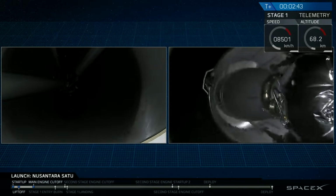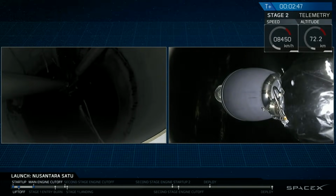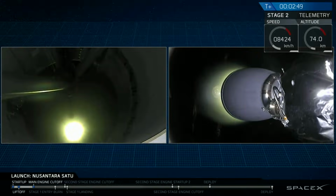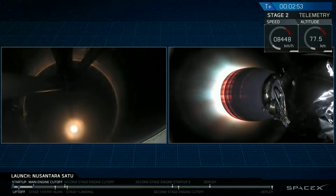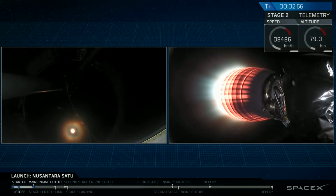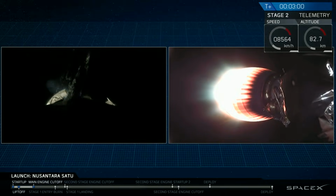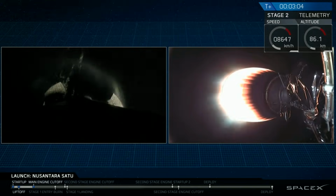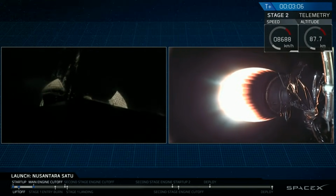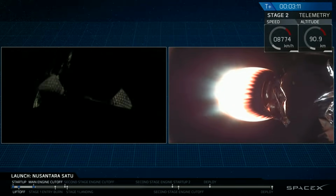MECO. And there on your screen you can see that the second stage engine has lit, the gorgeous red-orange glow of that nozzle. We're now at T plus 3 minutes and 5 seconds into flight. Coming up next will be fairing deployment.